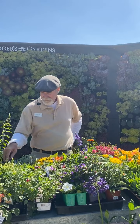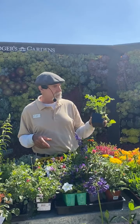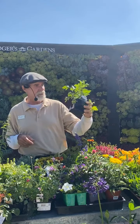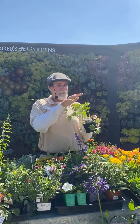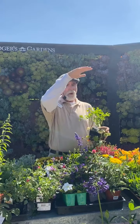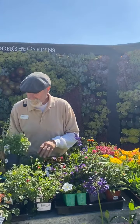So that's with lavenders. You should be planting parsley right now. Parsley's a good one right now to plant. This is the Italian. This is my favorite. This is the Italian giant. So this is your flat Italian parsley, but this is the tall one, and this is a good one for cooking. I love using that one for cooking.